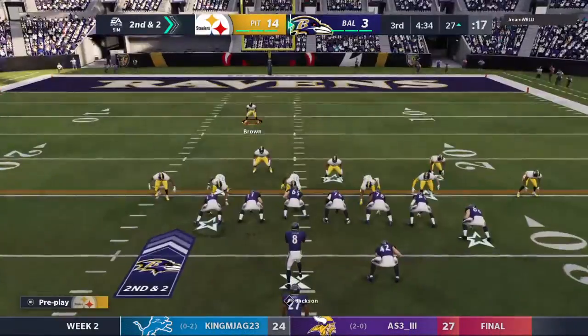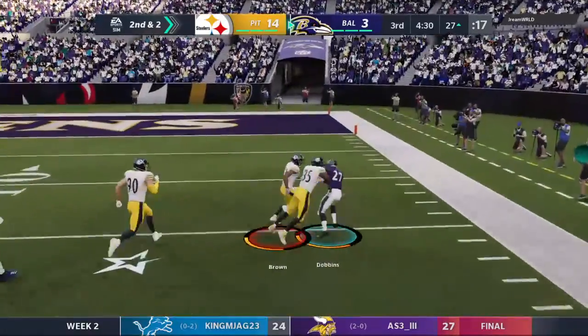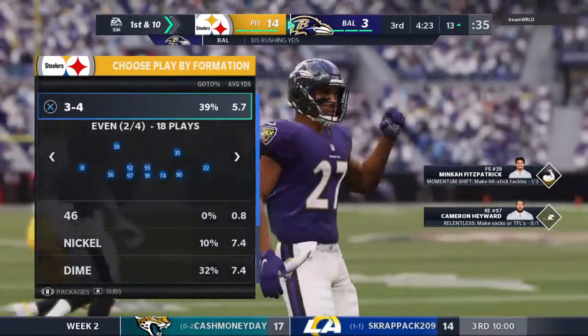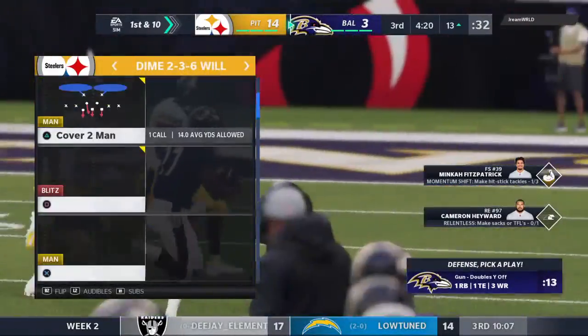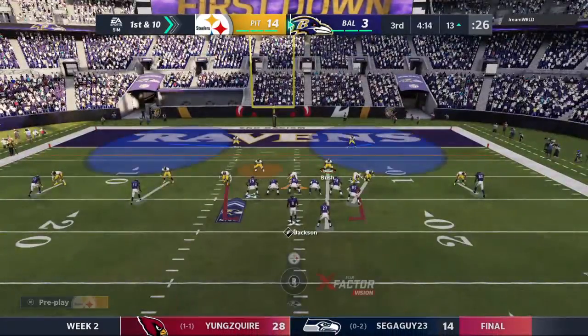On 2nd down, a run with Dobbins. And they'll work it inside the 15-yard line before it's all said and done. A gain of 13. It's a first down. This has been a good drive so far, and it's been a running game for the most part that's powered them down there. Another nice burst there, picking up a first down. Now it's 1st and 10, as you said, in the red zone.